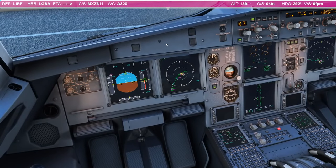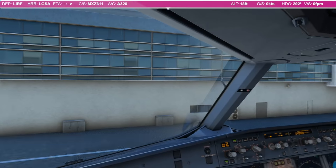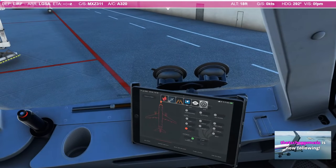Right, tug's connected. It's time for push start. Manta 311, request push start. Manta 311, push and start approved, facing northeast. Push start approved, facing northeast. Manta 311.